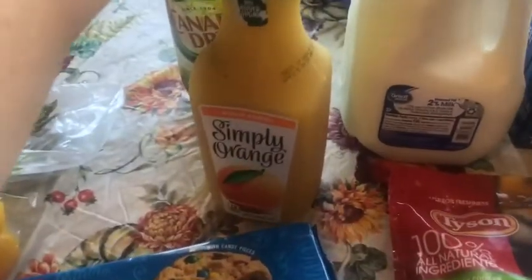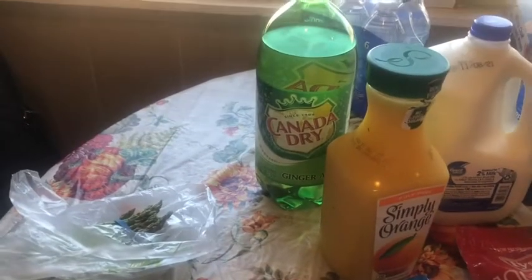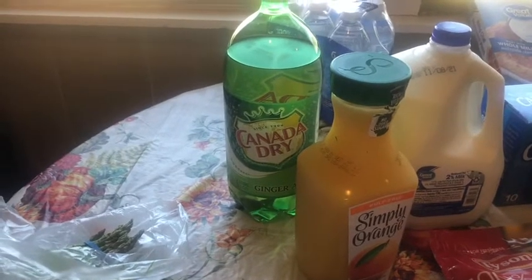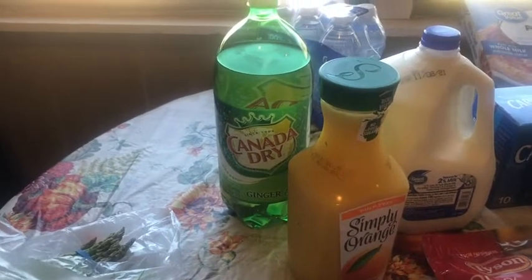We got the pulp-free Simply Orange Juice. I got a 2 liter of Canada Dry ginger ale. My mom was a big ginger ale drinker, and I haven't had it in a while, so I thought I would get that. I got some asparagus.